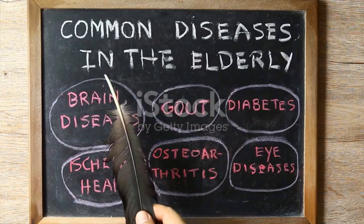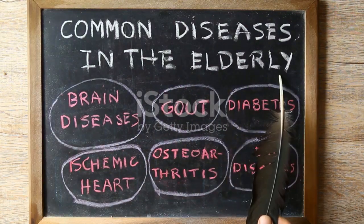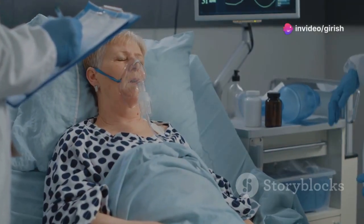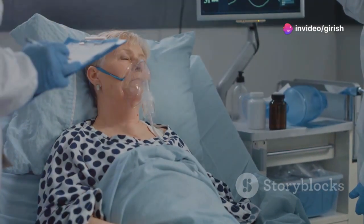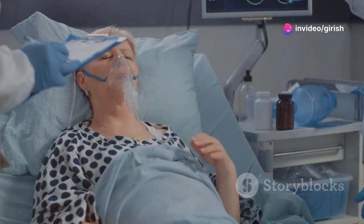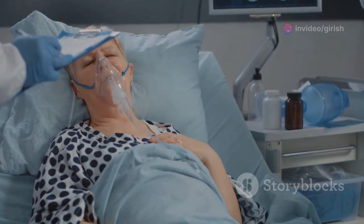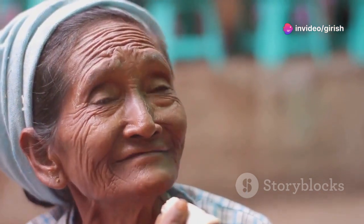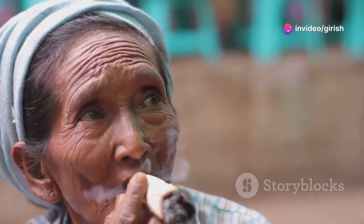Chapter 5. Respiratory diseases. Respiratory diseases, including chronic obstructive pulmonary disease, or COPD, and asthma, are common among the elderly. These conditions can cause breathing difficulties, chronic cough, and reduced lung function. Smoking is a major risk factor for respiratory diseases, along with environmental pollutants and genetic factors.